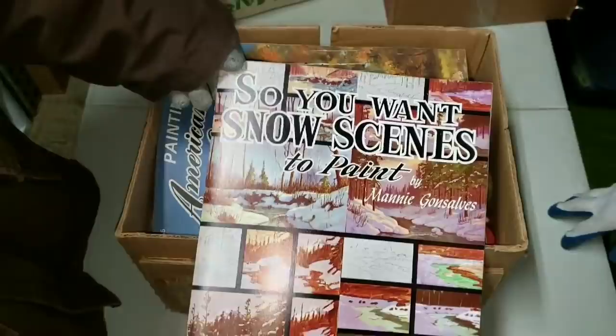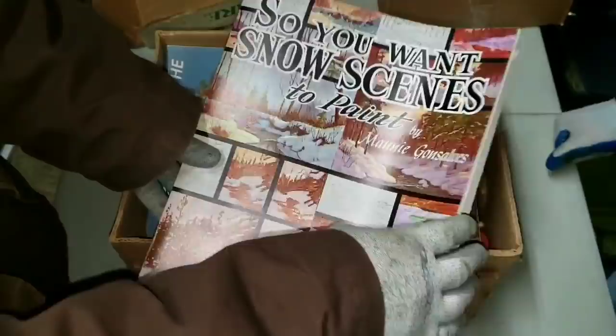I can't read. Can you read? Sakines. Sakines. In Arabic, sakines means knives. Yes, there you go. It's to paint. So look at that. Teaching you to paint some more.